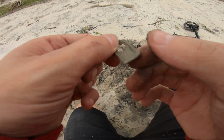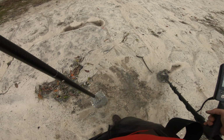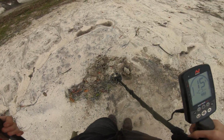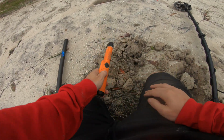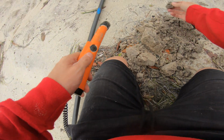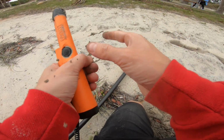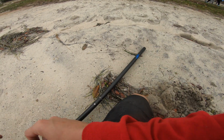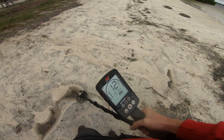No. It says lift. That's an old one. 15, 16. Try to keep track of these things. I'll say that's like number 3 or number 4. Put all the pull tabs into one category. This is what my good signal was last time.